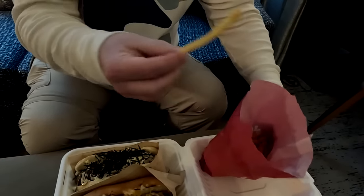Yeah, I'm going to try those out. They're supposed to be spicy. I'm going to take one and see. Not a little spicy. Not that bad. Well, your face hasn't turned red. That's a good sign. Well, let's try this Wagyu cheese hot dog, though.